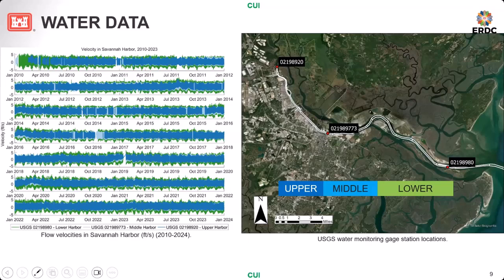So we have discharge, flow velocities, and water levels for the entire harbor for the period 2010 to 2024. Unfortunately, there's no time series of salinity data in the lower harbor, so a time series analysis of salinity was not possible. And we'll touch on this again later.